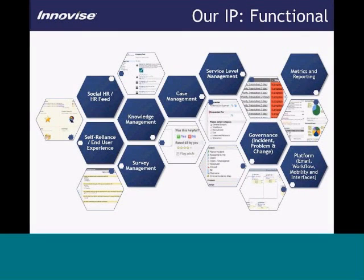So really, let's summarize our IP and what we provide as part of the Innovize HR framework. Version 1.2, the current release, which is available now, includes everything we've just talked about. Like we mentioned, we can disable some of these functions if you feel you're not quite there yet, or that's not your focus for your phase 1 deployment.